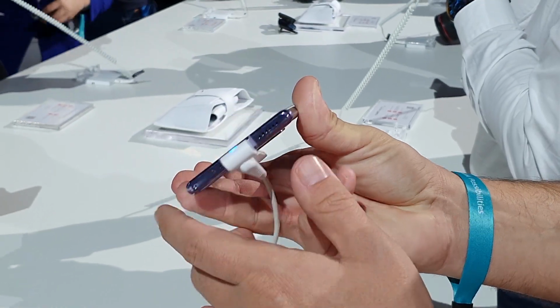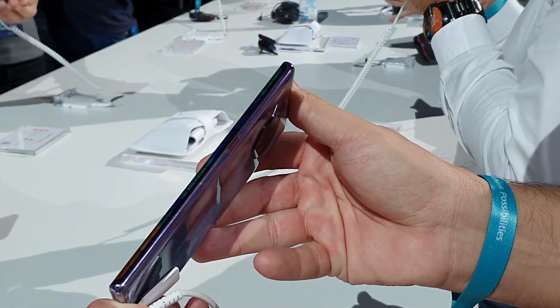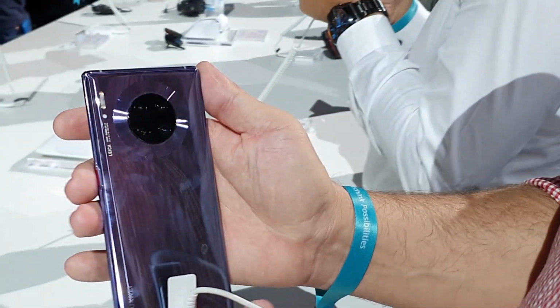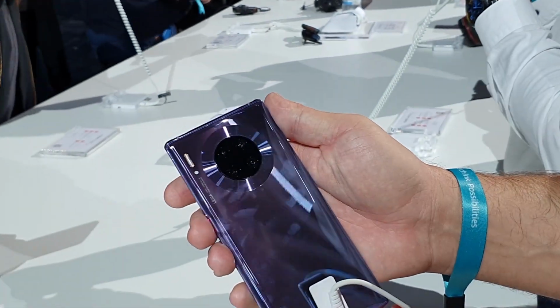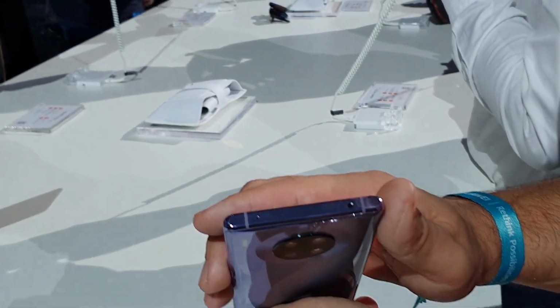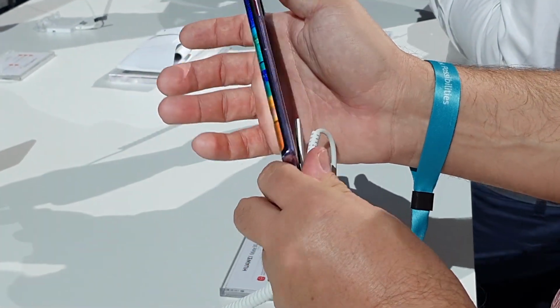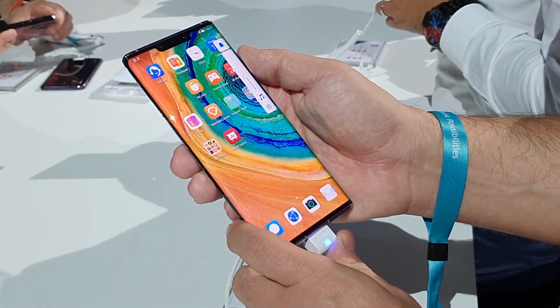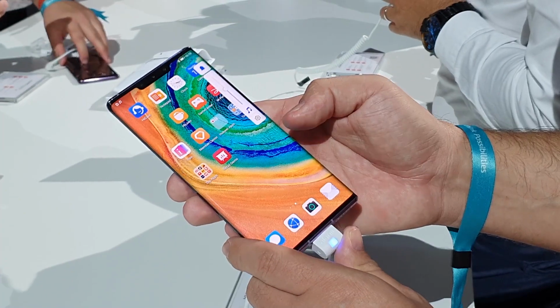The Huawei Mate 30 Pro is really impressive. I like it very much. The phone is powerful, beautiful, has the best camera on a smartphone right now, but there is one big downside. No support from Google. Can you hear me, Google?